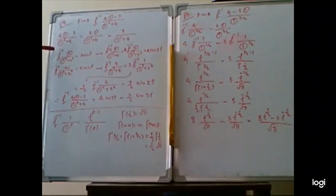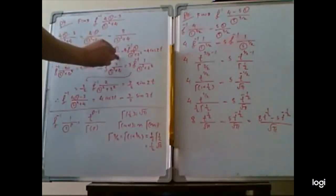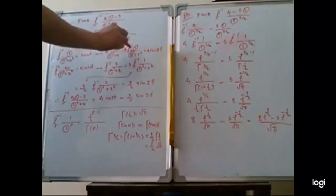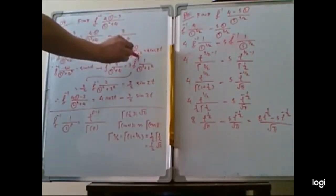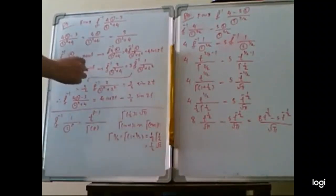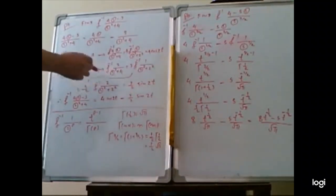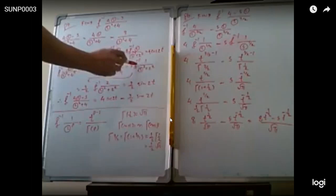Formula given: the Laplace inverse of s by s squared plus omega squared is cos omega t. Therefore, the Laplace inverse of 4s by s squared plus 4 will be 4 multiplying the Laplace inverse of s divided by s squared plus 2 squared, so that will be 4 cos 2t. Similarly, the Laplace inverse of omega by s squared plus omega squared is sin omega t. So we can write this formula here. The Laplace inverse of 3 by s squared plus 4 will be 3 times the Laplace inverse of 1 divided by s squared plus 2 squared.